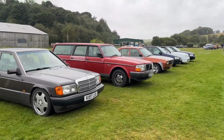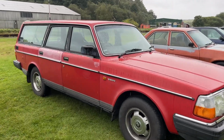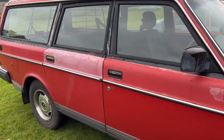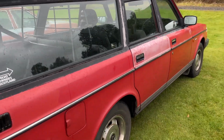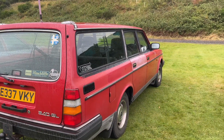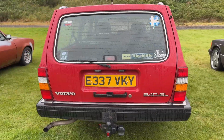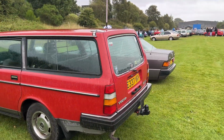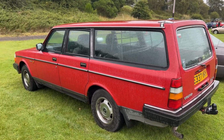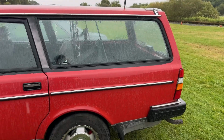And here we have another Volvo. 240 estate on an E, so 87, 88. This one is a little bit worse for wear, but I guess it's still on the road. It's manual gearbox, dark cloth interior, 79,000 miles showing. Volvo Owners Club Scotland car, 240 GL. This will have been a proper workhorse. This one, we've got the tow bar fitted. Looks like original exhaust there. Steel wheels with wee chrome hubcaps in the middle. And a dog guard. I love these, yeah.